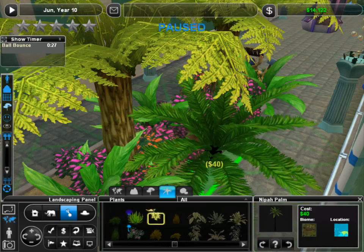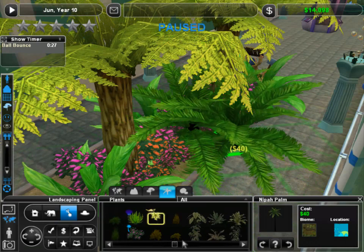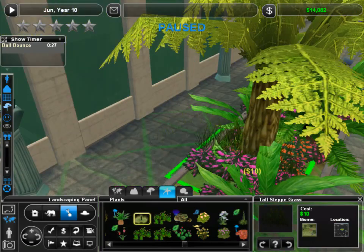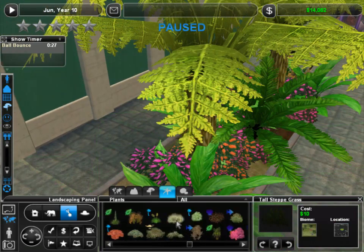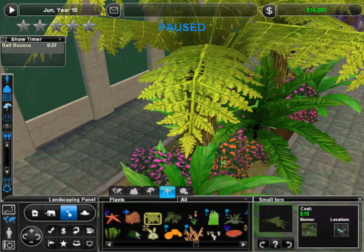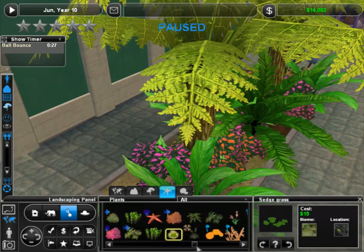I tend to get distracted by the little details, such as these. Ooh, actually sticking that palm tree right here. Boom. Looks really nice. See what I mean? Getting distracted by little details, such as what type of grass we want to tuck in. Let's see, small fern, new. Sedge grass, new. What biome is that? Temperate grassland. Oops, let's come this way.